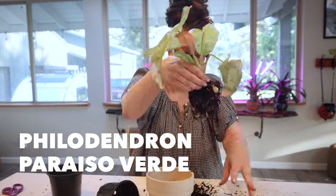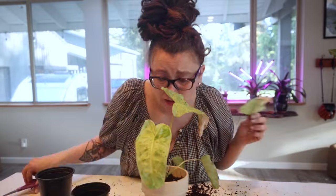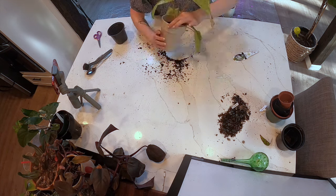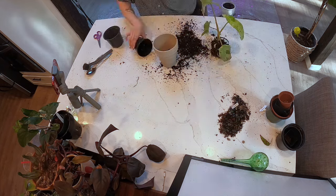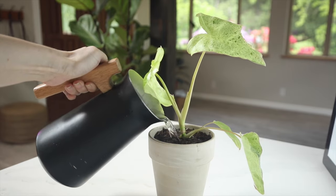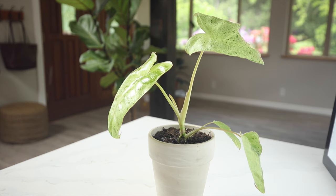Philodendron Paraiso Verde. A regal name for a regal sounding plant. I wouldn't know, I can't pronounce it that well. The Paraiso Verde looks like a dessert if a dessert were a philodendron. Apparently it also loves to climb, but this one's pretty new, so we'll see how long it takes before it needs a moss pole. After this repotting, I also made a small error and gave it too much light, so now one of the leaves is a little too dark. So we'll see if we can get its minty goodness back in some less direct light.